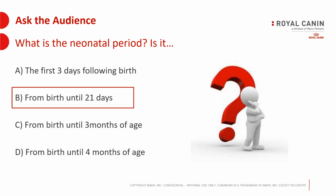Well, for those people that chose B, you are correct. When we refer to the neonatal period, we're referring to the period from birth until day 21. And this is exactly what we'll be discussing tonight.